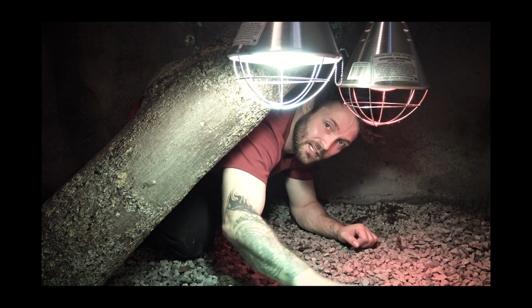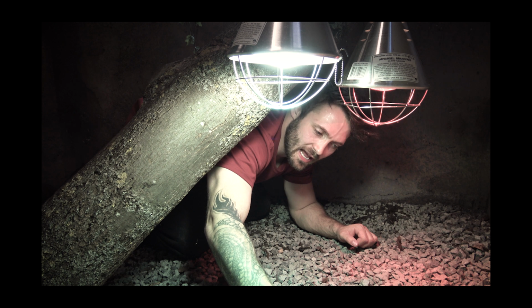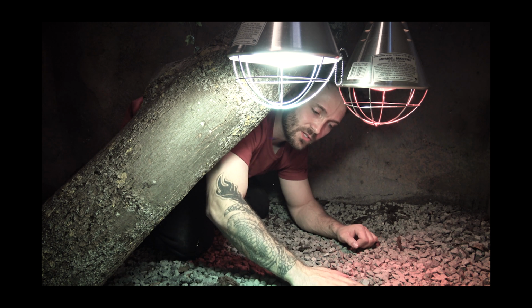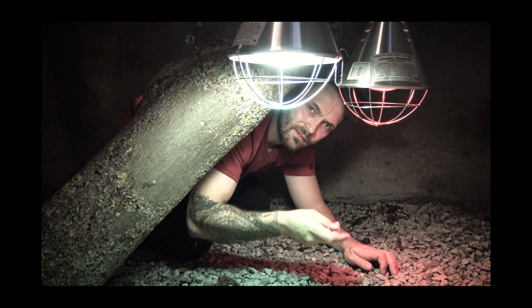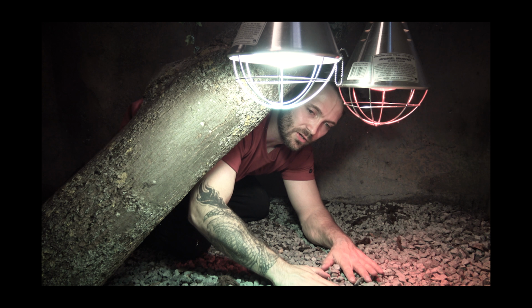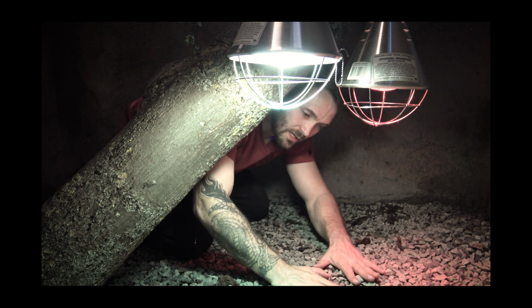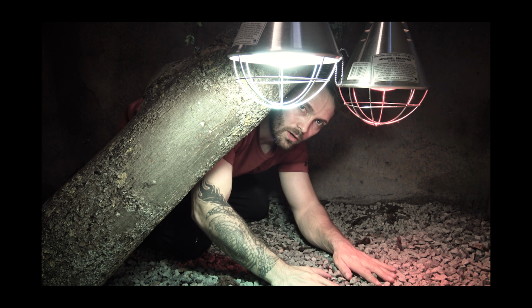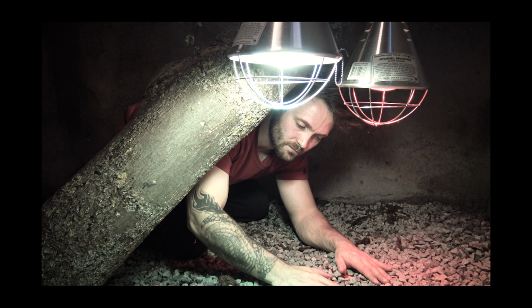This area here is his hot spot, and it's very hot here, and that's why I put some, what do you call that, stones, gravel, because they are good at keeping the heat. And when he is here and walks to the water, he doesn't drag a lot of dirt into the water.